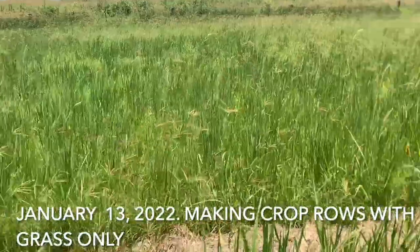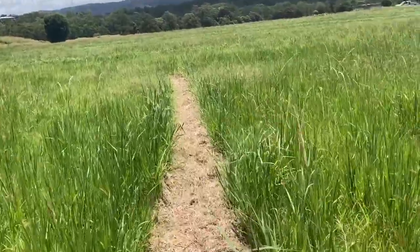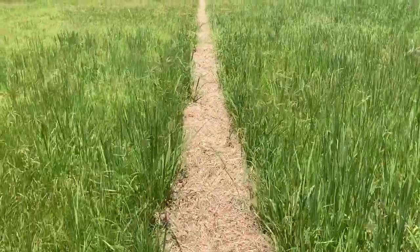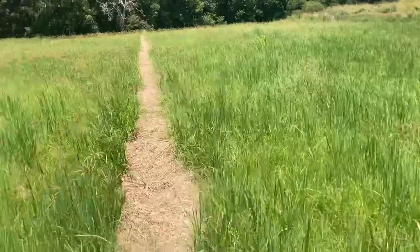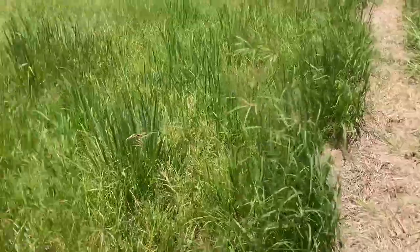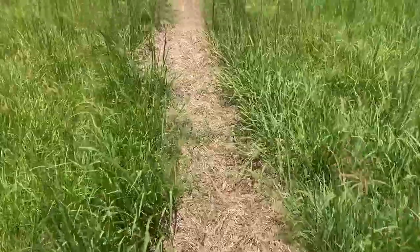Hi everyone, this is the update on the mulch that I've just rolled up into lines without any ground prep. Didn't do anything to the grass except cut it, as I cut the whole lot of it. And as you can see, there's been a really strong recovery in the grass. It's pretty strong, a lot of rain and heat, but the grass lines are holding their own.